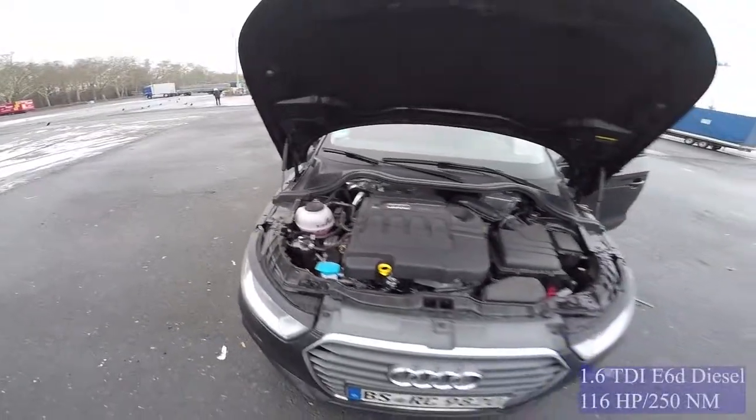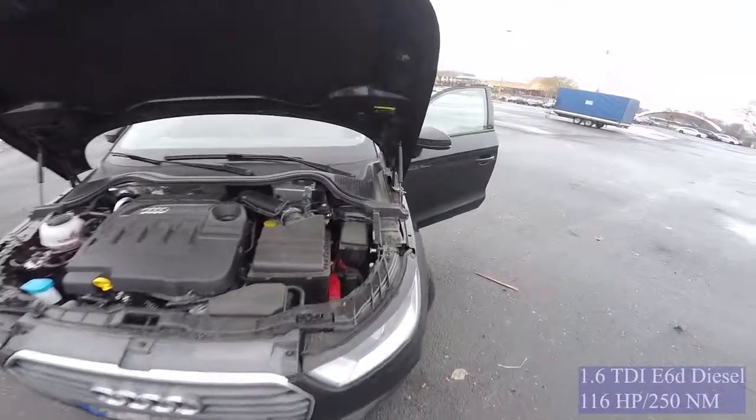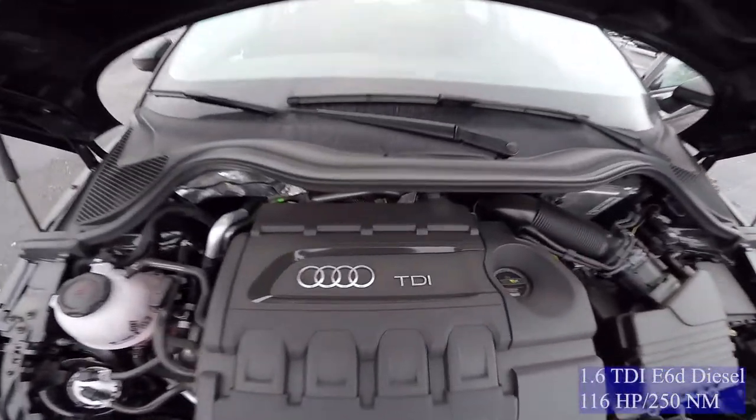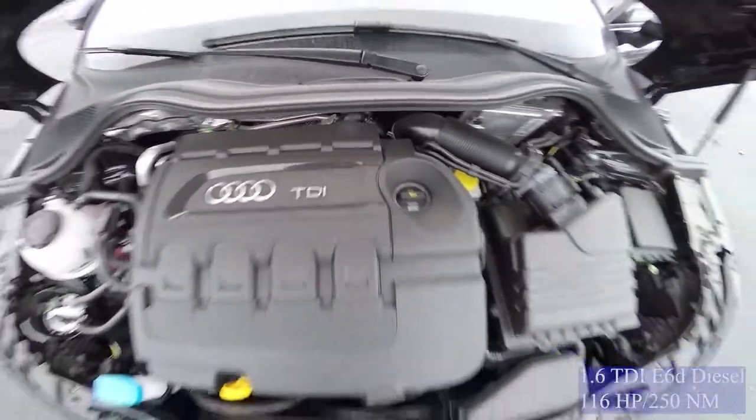This car comes with a 1.6 TDI engine, 116 horsepower and 150 Newton meters. So it's a diesel, Euro 6 diesel.